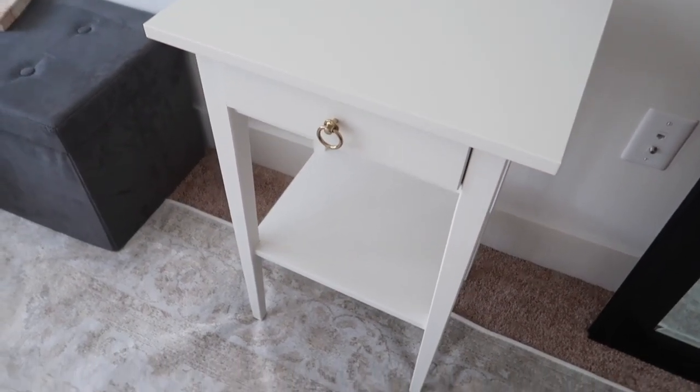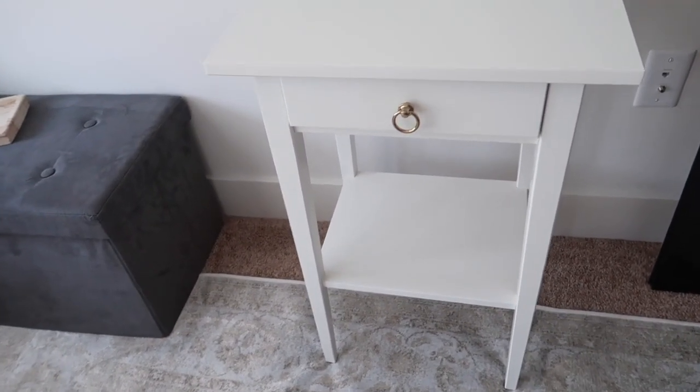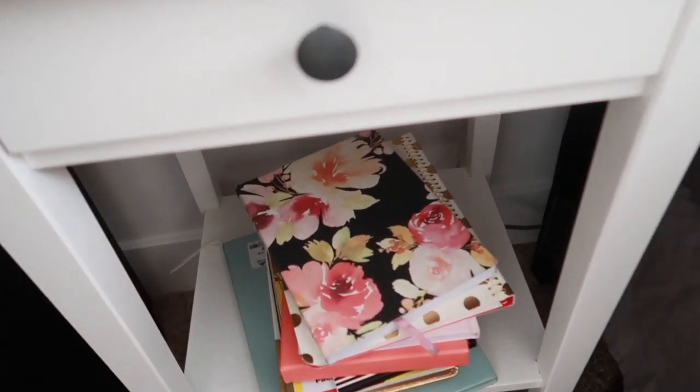Okay, so many things are changing. So these nightstands are moving. I'm getting ready to move this one over into my office because it has the gold pole on it. The other one I'm getting ready to show you in just a minute. Excuse my journals and books and stuff.